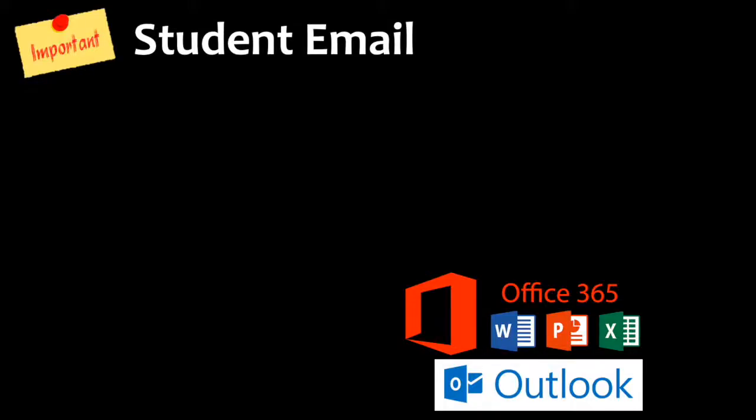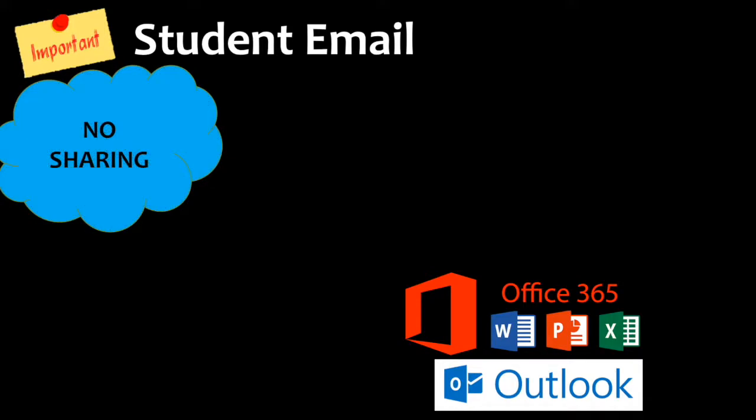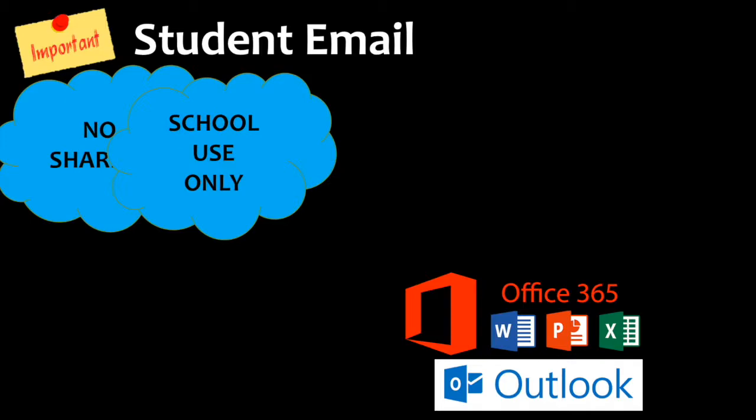All middle and high school students are issued an email address with parent permission. These accounts should only be used for school use. Students will not be able to email individuals outside of GMSD. Here are some important reminders about email. Never share your email password with anyone except a parent or guardian. Never use your school-assigned email address to sign up for anything other than school-related websites.